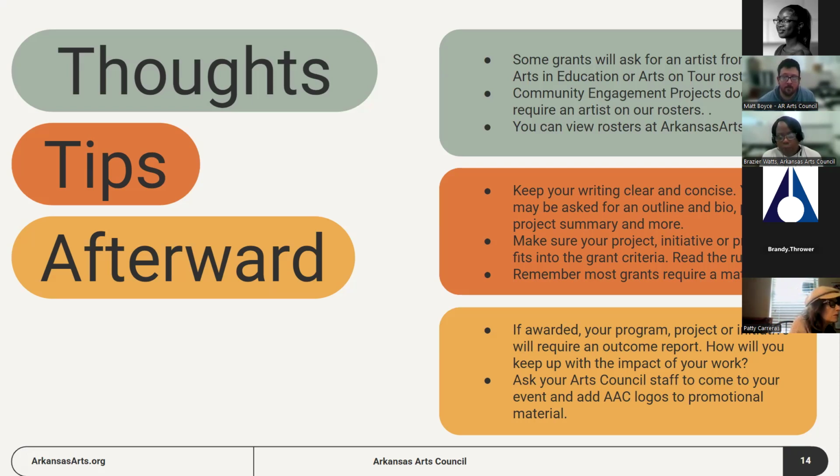And that application must be in at least 60 days, two months before your event takes place, because it is a long process, because these applications are actually reviewed. Unlike the mini grant, our smaller grants, and Arts on Tour, those are not panel reviewed, but this one is. And so I encourage you to call us and say, hey, I am thinking about doing this project in my community. What do you think? Will this fit?